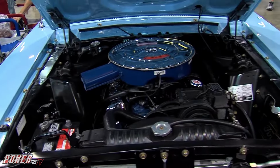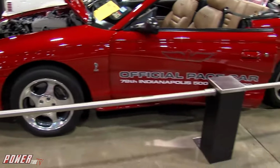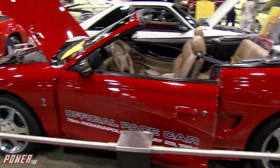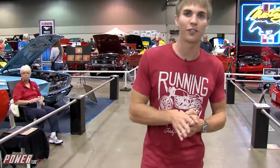Cobra R. I have not seen one of these since, I mean, the racing games we all used to play. It's so cool. All these cars are immaculate and perfect. This old blue coupe right here is set up to look like a new showroom floor demo car. To my left, you have an official Indy pace car from the 78th Indianapolis 500. So these cars are super cool. This is unlike any Mustang show I've ever seen.